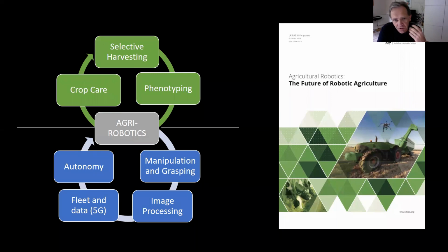Once you start to have a fleet of robots, then clearly it's just multiplicative by the number of robots you've got. So there's vast amounts of data that need to be transferred and processed in real time. So we think data handling is going to be key, and that's why we're investing in 5G.